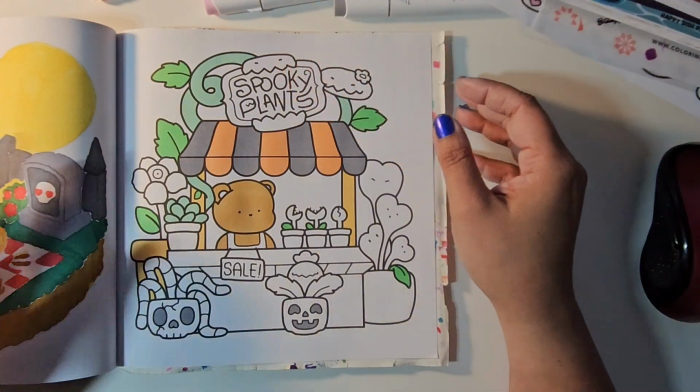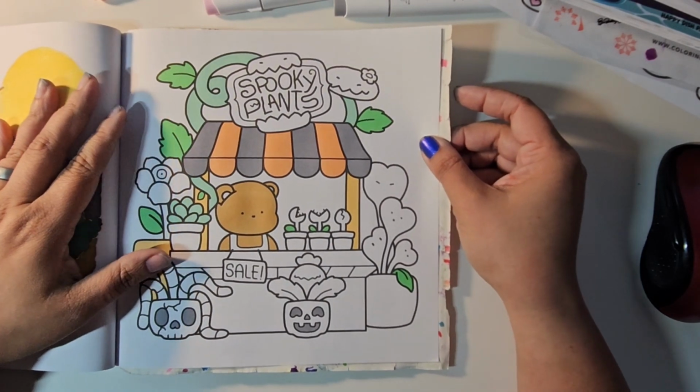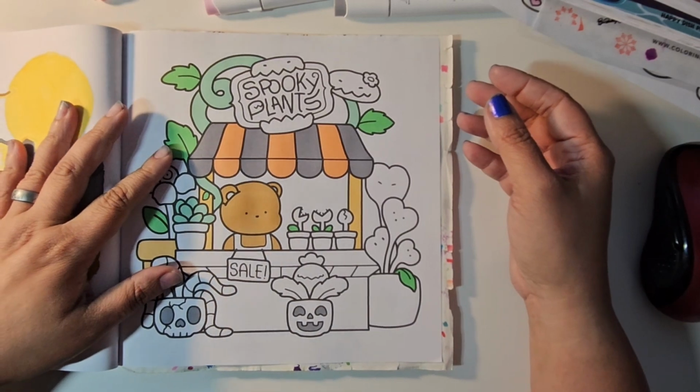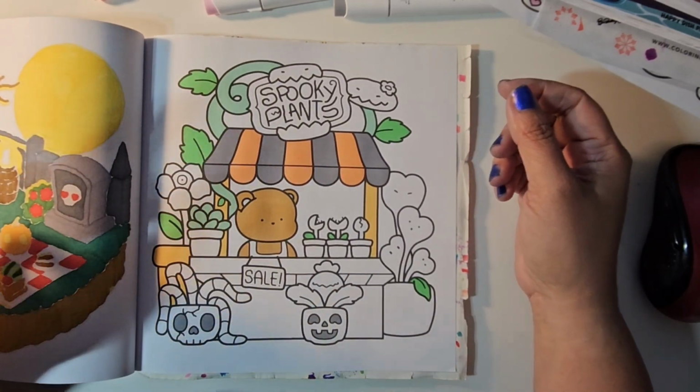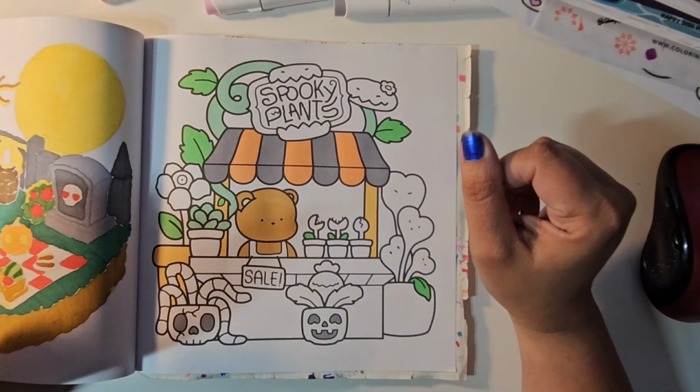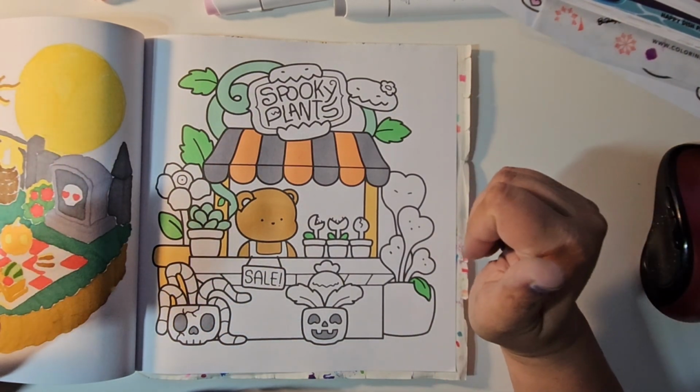So, all right, guys, not shocked at all. Didn't get a lot of coloring done here. I'm going to continue to work on it some more and then fast forward through that, and then I'll show you the completed page.